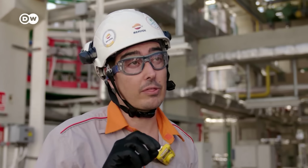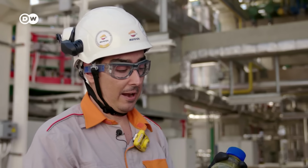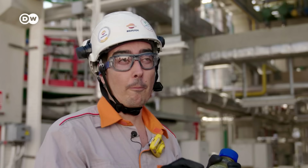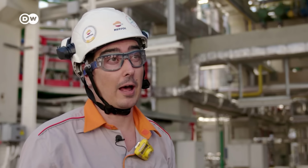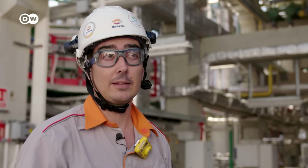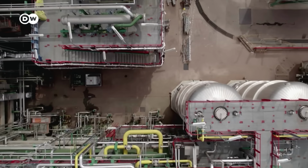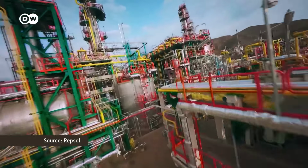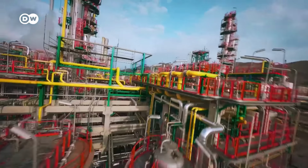There are two reactors. They convert components from leftover cooking oil into the same components that we have in petroleum-based fuels. Chemically, the end product is exactly the same. Only a few months after opening, the plant is already operating at full capacity.